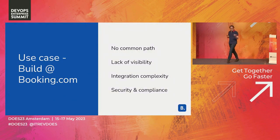Now, I want to talk about a case that we had at Booking in our developer experience space, related to how we build software. We didn't used to have a standard way of creating builds and release artifacts when we moved to Kubernetes. We kind of let developers take care of this themselves, put it in Artifactory for deployment, and that was the way forward. So there's not good support, no standardization, and we lacked a lot of visibility.